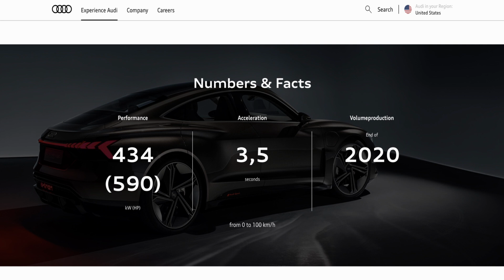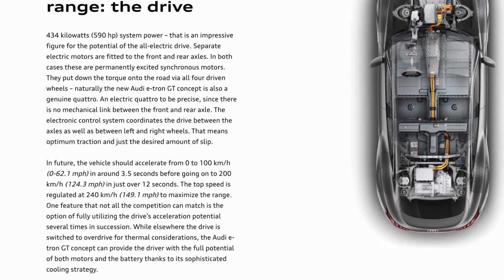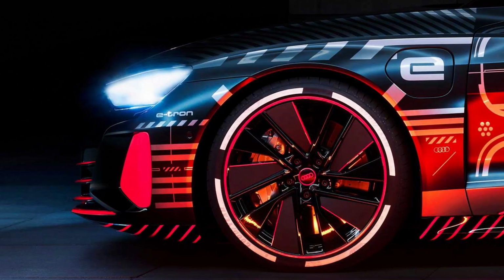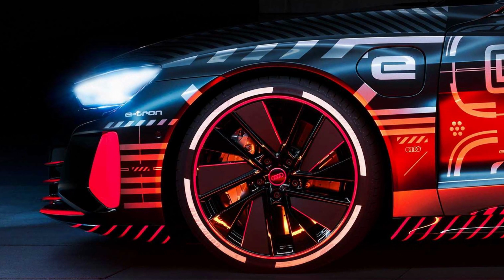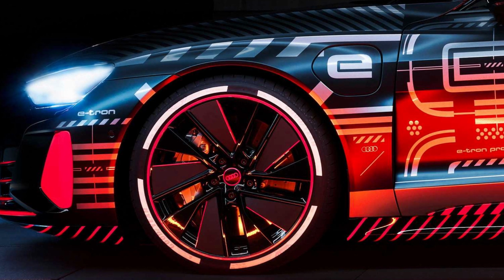So what do the numbers look like for the GT? Well, Audi claims on their webpage 590 horsepower and a 0 to 60 time in less than 3.5 seconds. All-wheel drive performance from dual electric motors and a top speed of nearly 150 miles an hour. Audi also claims a 248-mile range on the WLTP test cycle, though in more exciting news, an RS version has already been confirmed even though the standard model is not properly out yet. Not only that, but it will be unveiled alongside the regular e-tron GT later this month.